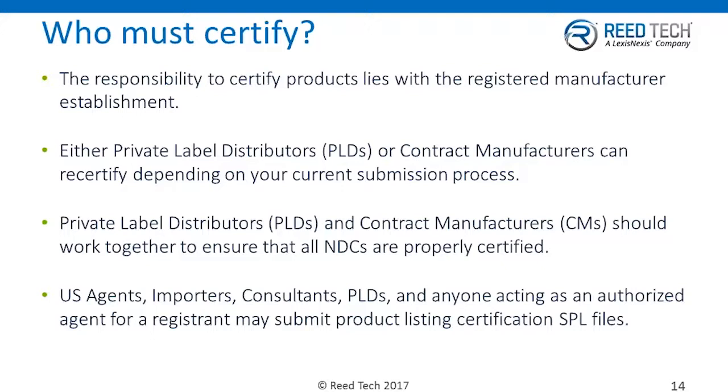If you're a private label distributor today and you've been making your own submissions to the FDA for your product listings, you can surely continue with this. Nothing's going to change there. It's not saying that you have to change your process now and the contract manufacturer must submit on your behalf. It's just giving some clarification that, ultimately the responsibility lies on the manufacturer of your product. So you should really work together to ensure that everything's in place and you have a plan going forward.